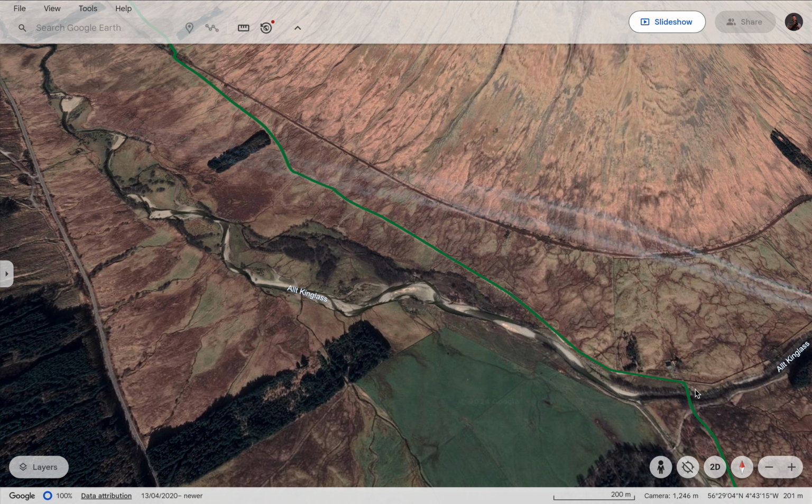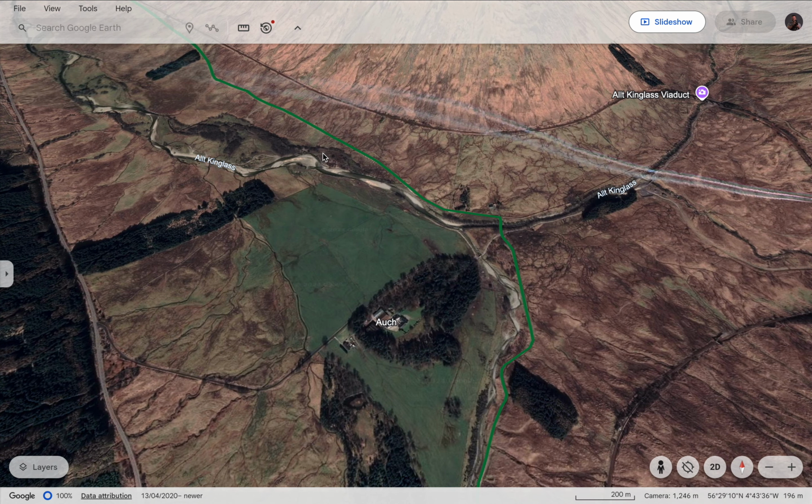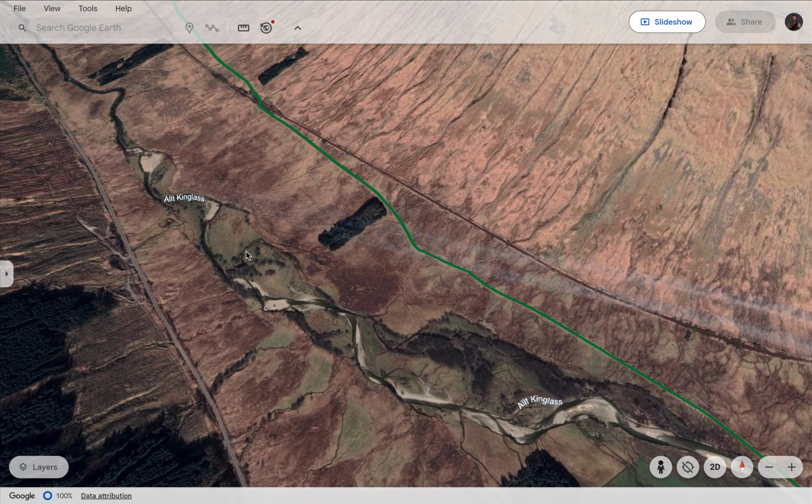So you have to get over this little bridge bit, and then you start seeing wild camping spots. But beforehand, it's all fenced off and private land by the looks of it. So we camped here. It's flipping freezing, but we had the gear to stay warm, which was nice. And we were in a recess down here, so the wind wasn't getting us, which was lovely.